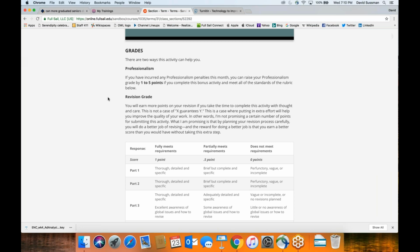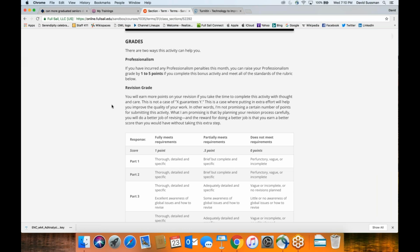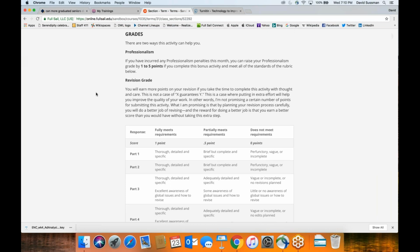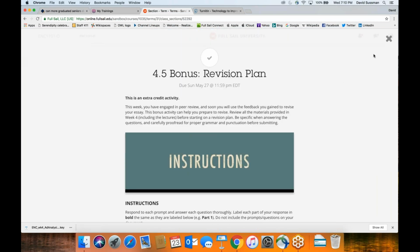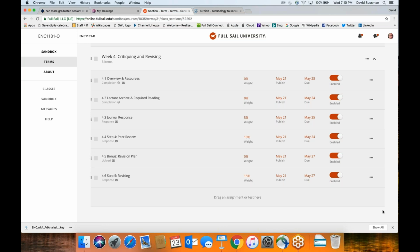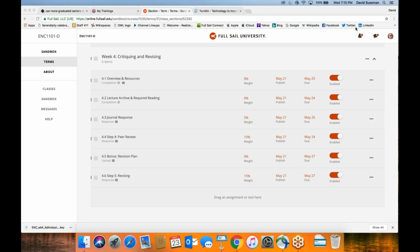So if you're at all worried that you missed an activity or something like that, you can do this to get those points back. And if you have a terrific professionalism grade, you're anticipating a perfect 100 because you haven't handed anything late, you haven't been unprofessional in any way, yeah, you can still receive a bonus for completing it anyway, which I'll just apply somewhere else to the revision assignment. Okay, so anyway, there's the bonus thing. You don't have to do it if you're cramped for time, if you have too much on your plate. But there's this bonus activity.